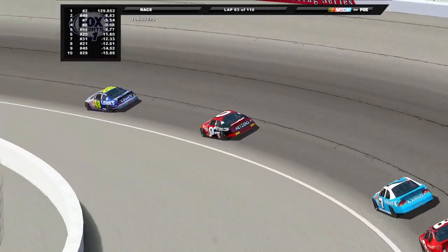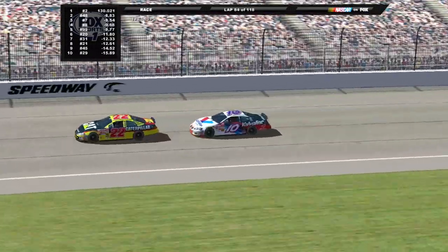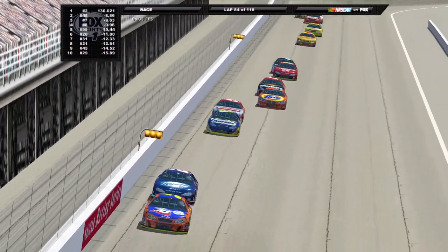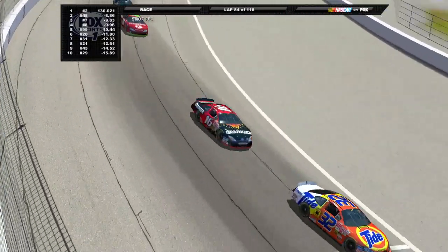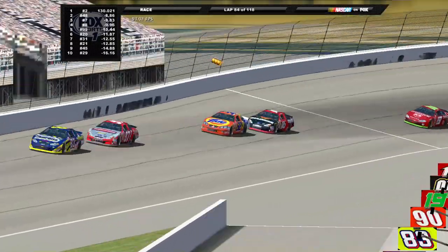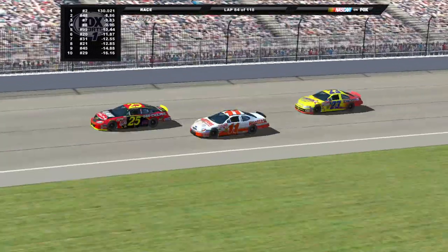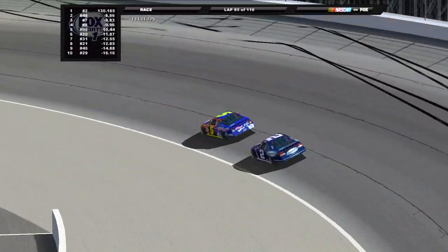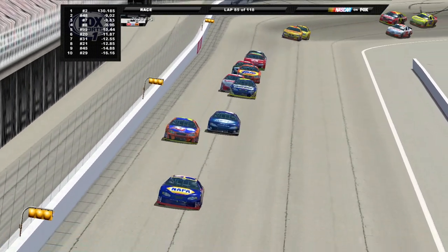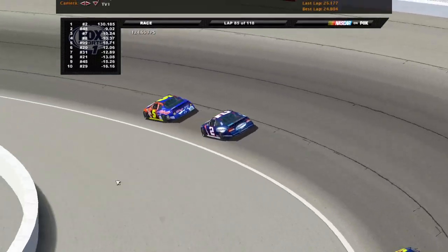Burton getting held up by the lapped car of Jason Leffler in the 90. And Jimmy Johnson trying to run down Rusty Wallace, which looks doggone near impossible because, look at this, they're half a lap ahead of Jimmy Johnson. Jimmy Johnson is just now coming off of turn 2. Rusty, on the other hand, just came off of turn 4. He's just crossing the start finish line right now as Jimmy Johnson heads through 3 and 4. So that's a pretty good indicator of how big this lead is for Rusty Wallace, and it's only getting bigger. He just increased it to a 9-second gap over second place. That's how dominant he has been in this race.